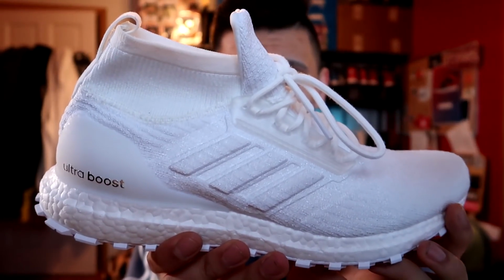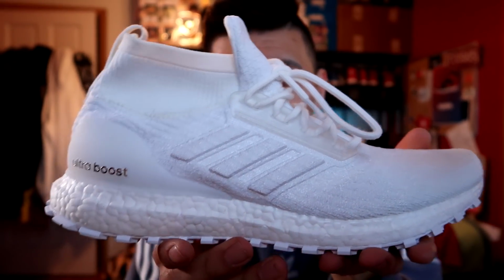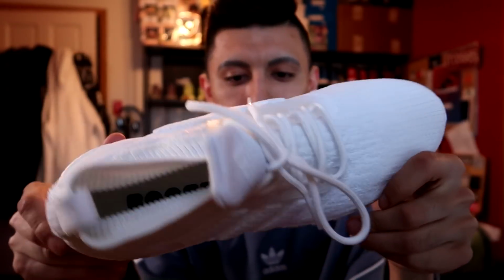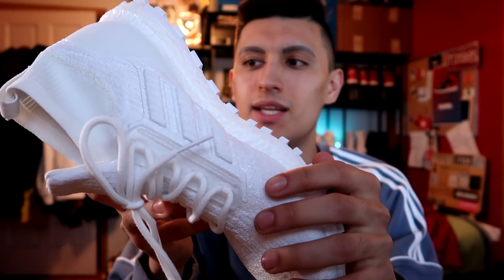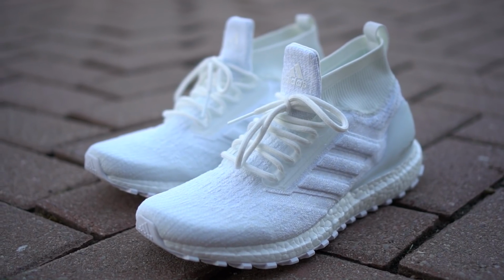Here is the Undyed pack Adidas Ultraboost ATR mids. Wow. Wow, these are nice. These are triple white all over and super clean. Yes, I did wear these earlier, but yeah, these are super clean. Thank you, Adidas Canada, for sending these over.